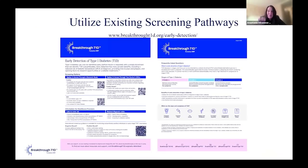And right now, all of you anywhere in the US can talk about the screening pathways on this document, which is available at breakthrough T1D/early detection. This talks about literally how every person in the United States could be screened. TrialNet, as many of you know, is for family members. Ask right now is actually providing screening for anyone, children and adults ages 1 to 99.